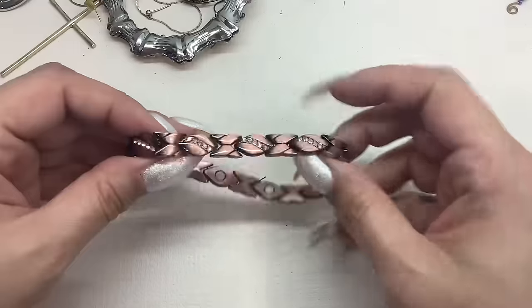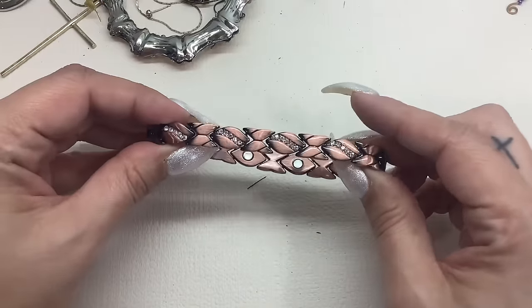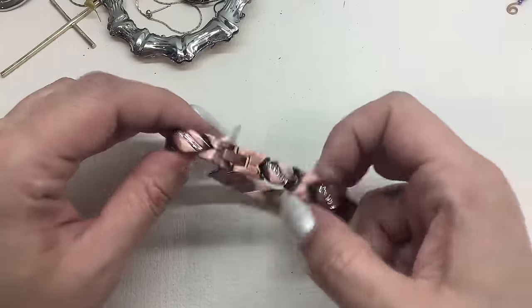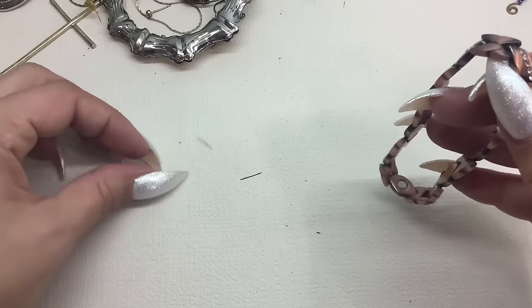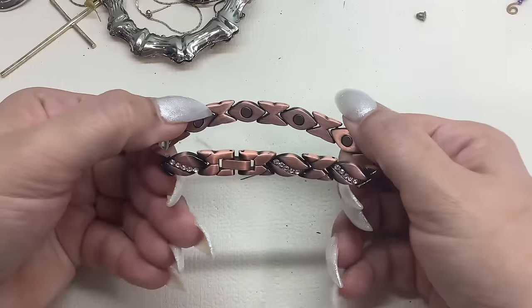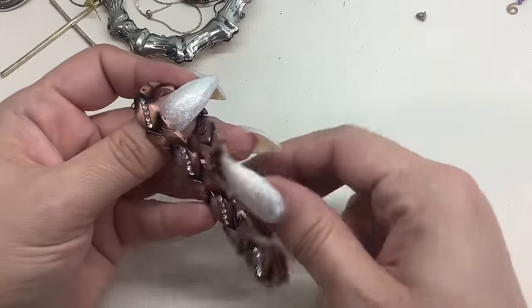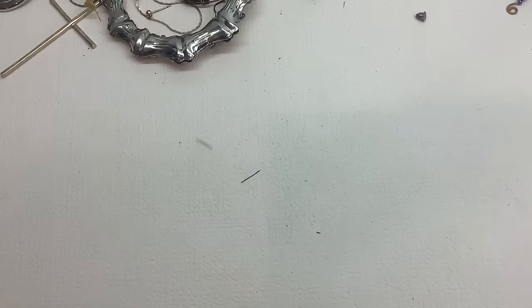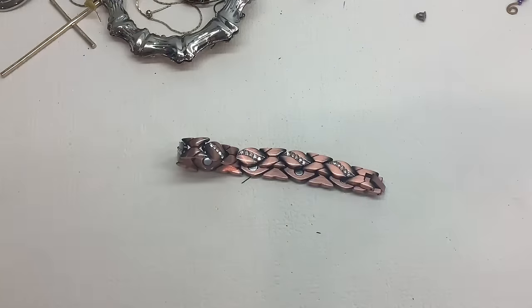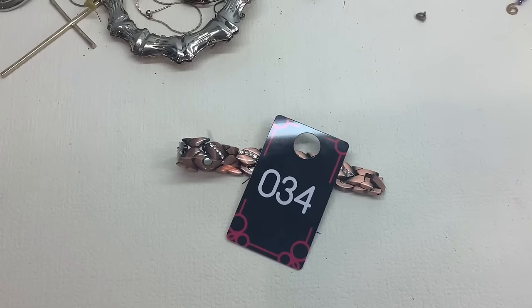See another bracelet. This one is like a copper, black, and rhinestone. I'm just checking for all the rhinestones. It has the magnets on the back, and this says copper. Okay. And it has the fold over clasp. This one is a size 8. This is 8 inches, number 34, and we'll do this one for $5.